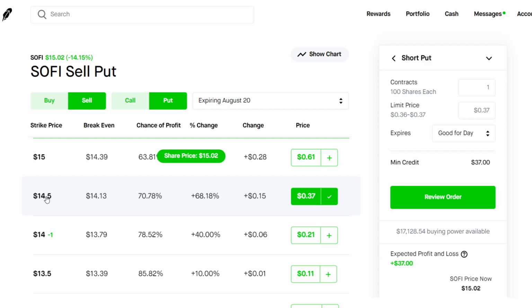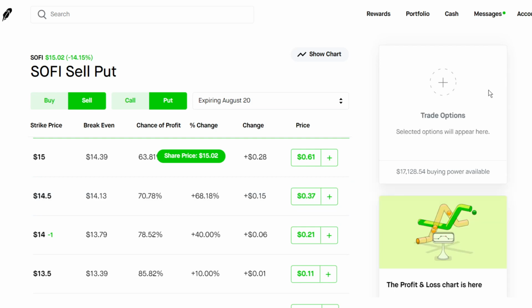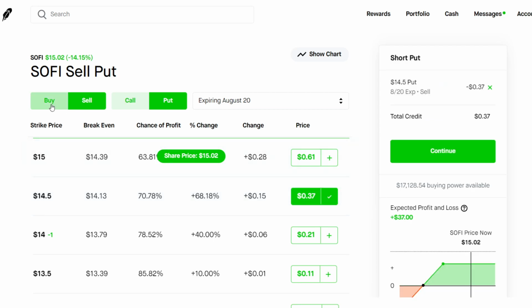I know I will personally be selling one more of these at this strike price next week. Really good chance for profit, as well as a really nice premium and return on your capital. If you have a really small account, you could sell some put credit spreads. What this will look like would be selling the $14.50 strike price and then buying the $14 strike.